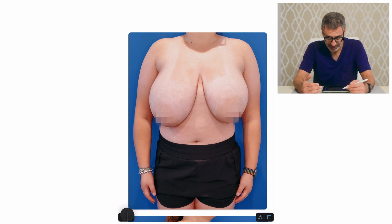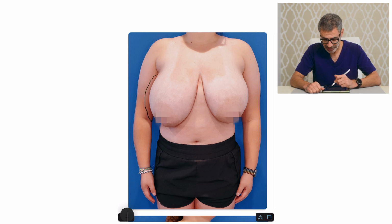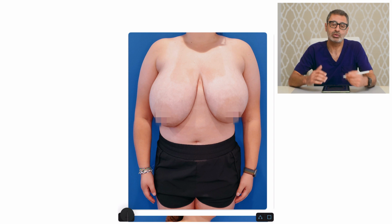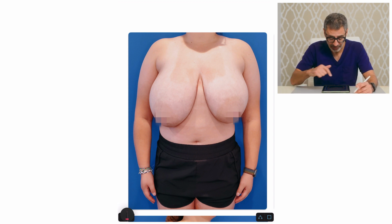But automatically I see, when I first notice her before on the front view, that she's got some asymmetry, which is very common. The right breast is larger and a little bit lower, but you can just see how wide the breasts are. They're really coming into the arms here, and it's really taking up a lot of space on her torso, making it difficult to exercise, and it's really getting in the way of her being able to be fit and lose weight and be active in her life. So that's on the front view.